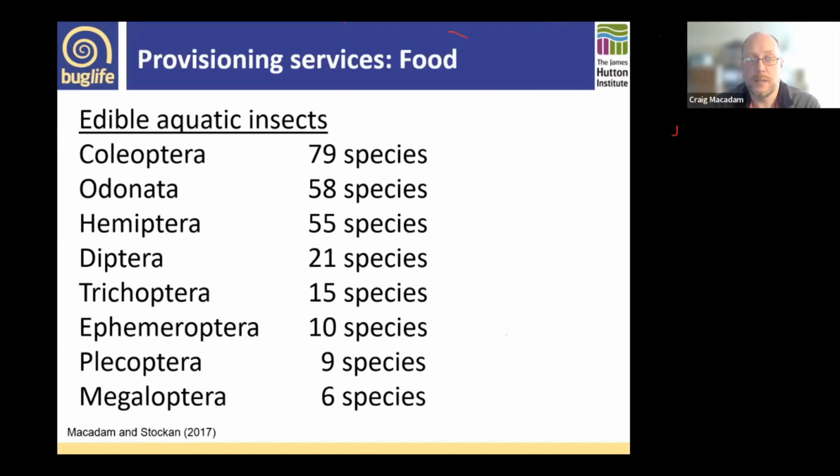We looked in recipe books, we looked in Google searches. It was quite interesting that it wasn't a normal literature search where you looked at scientific papers. There were a lot of traditional uses that weren't documented in scientific papers. We found that beetles were the most commonly eaten aquatic insects with 79 species. Dragonflies and true bugs were equally quite high in number of species. And then the smaller orders, the mayflies, stoneflies, caddisflies and alderflies were less well represented.